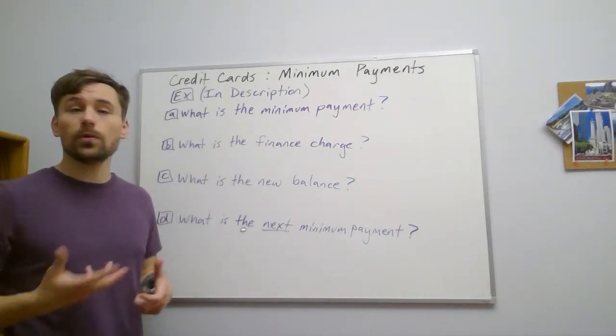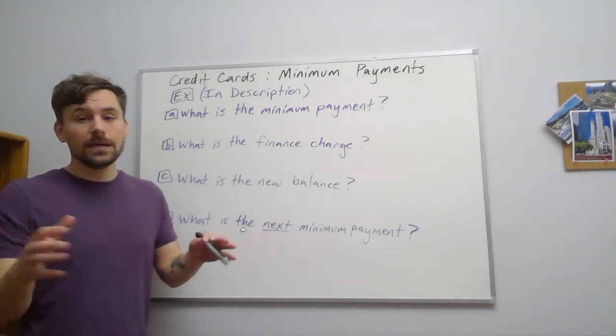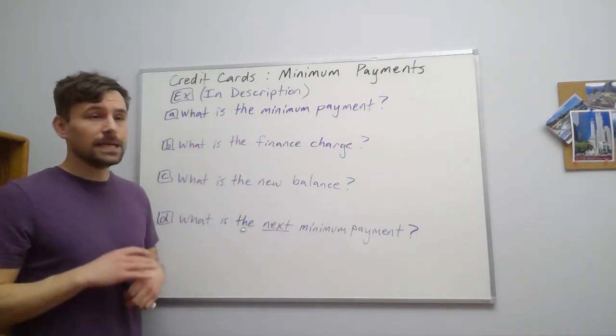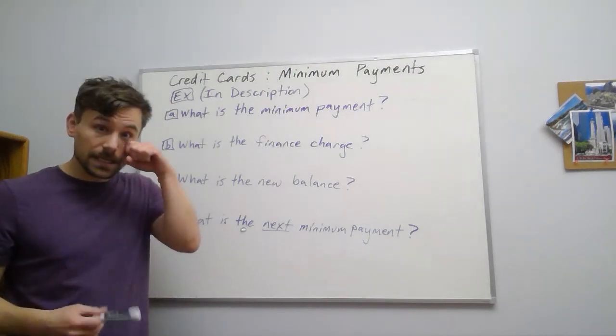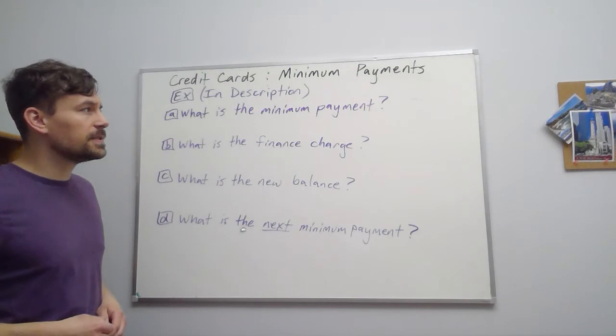That's a very small amount in general, and I would strongly encourage you not to put yourself in this situation. Don't charge more than you can afford, and really, making the minimum payment is barely putting a dent in things. So let's walk through that scenario though.